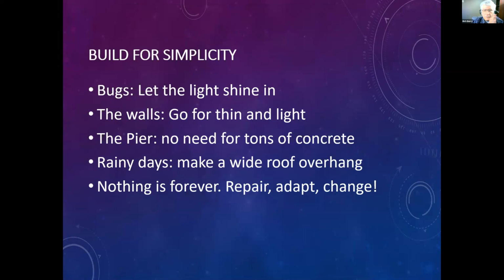So build for simplicity, let the light shine in. Walls, go for thin and light. If you're worried about people breaking into your building, now that we have these beautiful battery powered saws, you can't protect anything. If a thief wants to get into your house, they show up with the DeWalt tool, and they cut a hole through the wall. Bingo. Save yourself the trouble. Go for a light building that cools rapidly. You really don't need tons and tons of concrete.